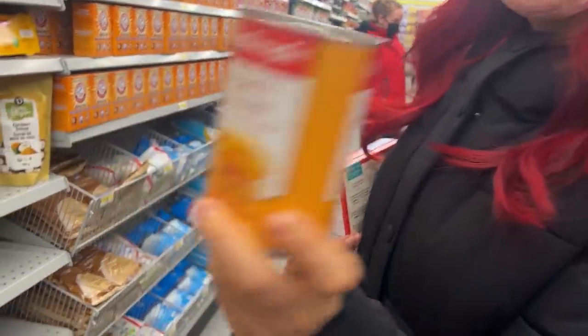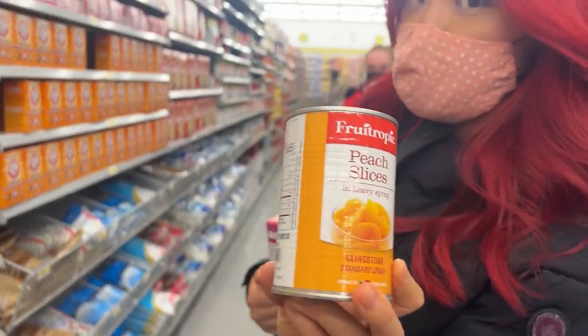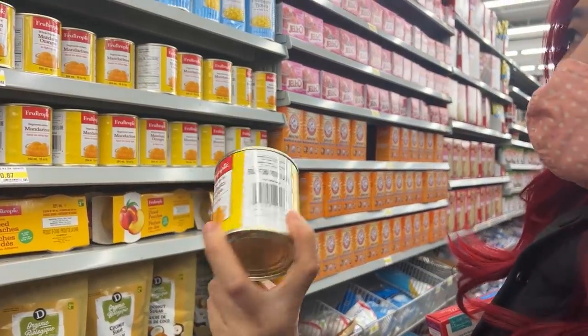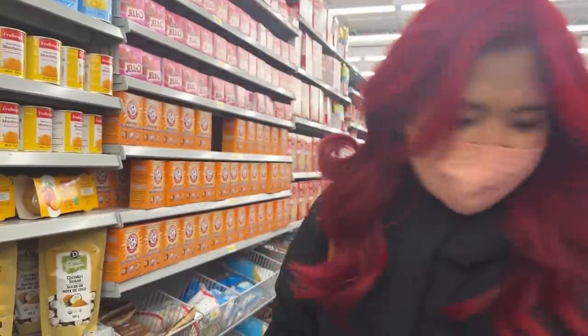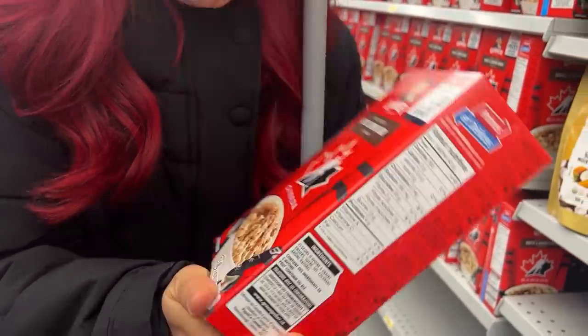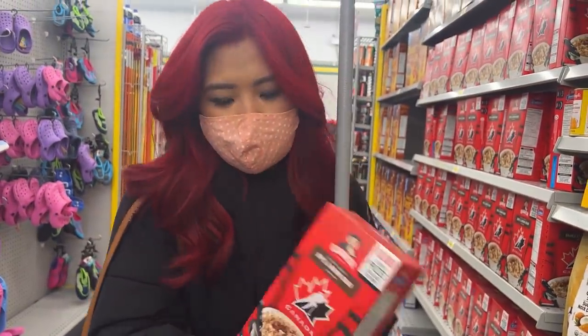I'm also gonna get some peach slices. They have a bunch of different fruit in cans. We love those, peach slices. Ooh, maybe we'll also get the mandarin slices in cans. Very exciting. And then we have the cake mix. Yay! This is also something you could get. Instant oatmeal, maple brown sugar. I normally don't have instant oatmeal, but it's an option.